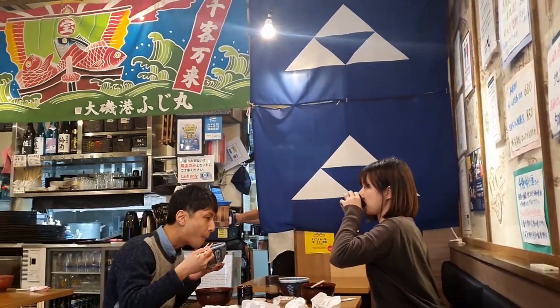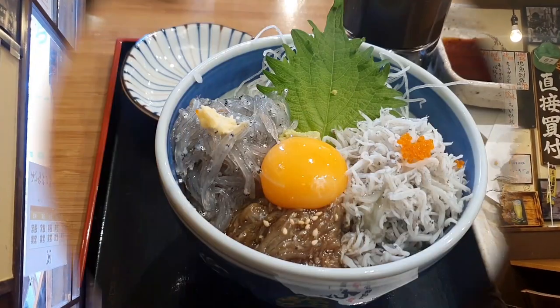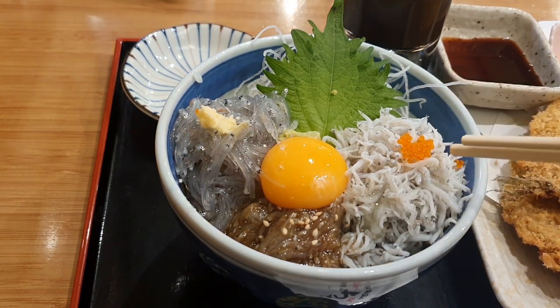Quite like the atmosphere in this restaurant. Everything on the walls is handwritten. Signatures of what I assume to be celebrities, so this place must be pretty famous. Alright, lunch is served. You got this huge bowl of whitebait on rice, so the shirasu, three different kinds.